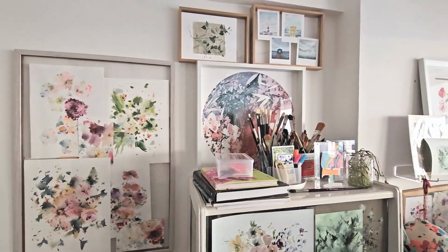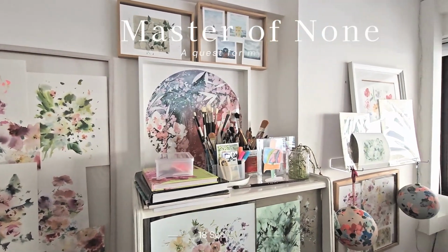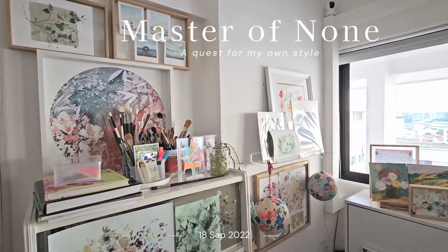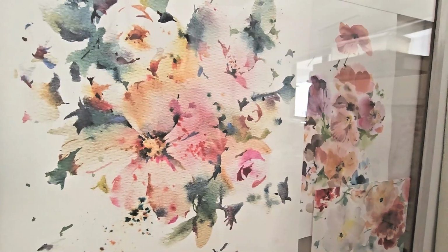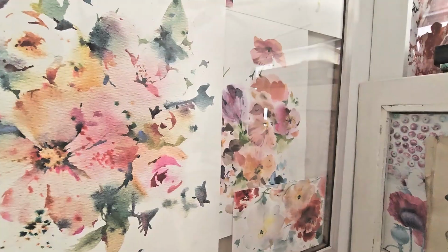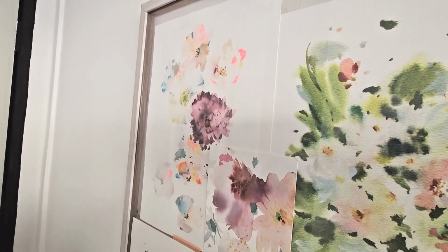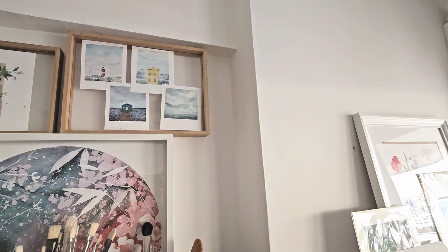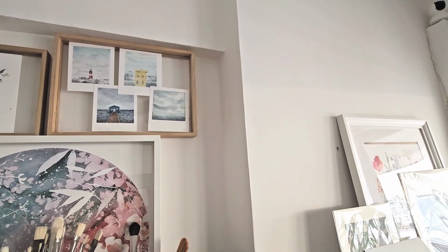This is my studio wall, and I have put up different paintings of different styles. And the reason why I put up all these different paintings is I wanted to reflect on the variety of ways that I love using watercolor. Even though I paint in watercolor, I believe that you don't have to shoebox yourself into specific techniques or specific ways in which you're painting.